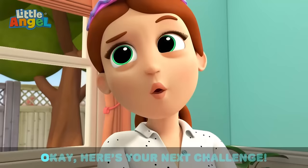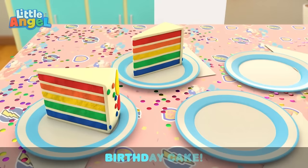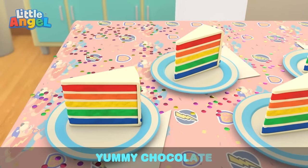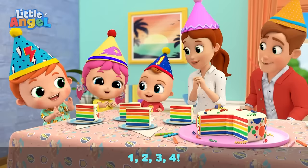Next challenge. How many pieces of cake do you see? Ooh, my turn! Yummy chocolate birthday cake. How many do I see? Yummy chocolate birthday cake. One, two, three, four. Yeah! Woo-hoo!